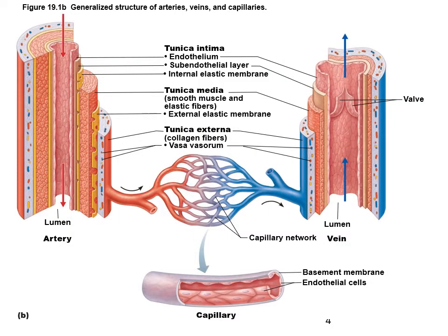So when you look at veins versus arteries, there are some similarities and there are some differences. But they both have the same 3 layers in the wall. And these layers are called tunics. And the word tunic means a covering. So there's the tunica intima, which is the innermost layer. It starts off with an endothelium. And the endothelium is really just simple squamous epithelium.